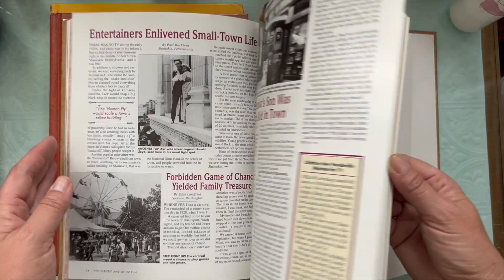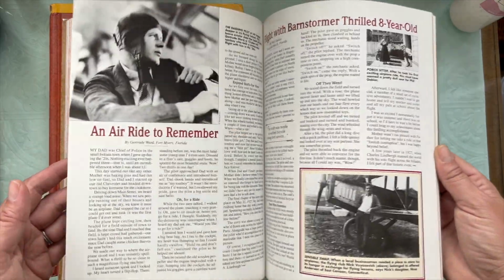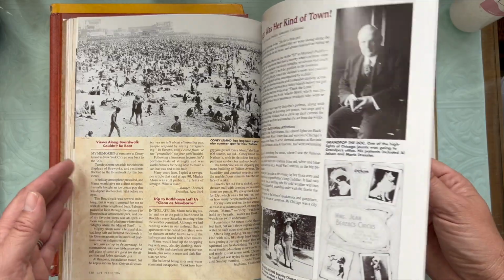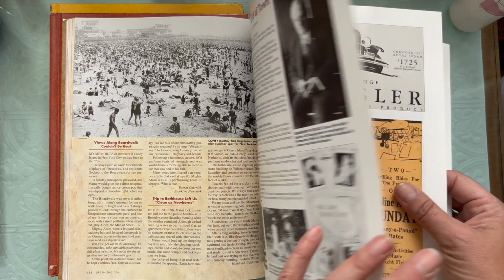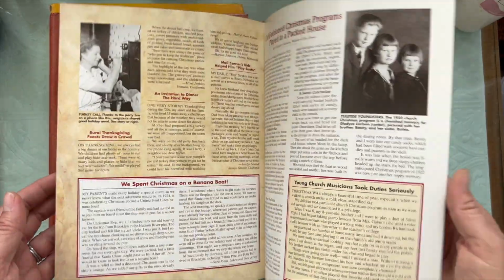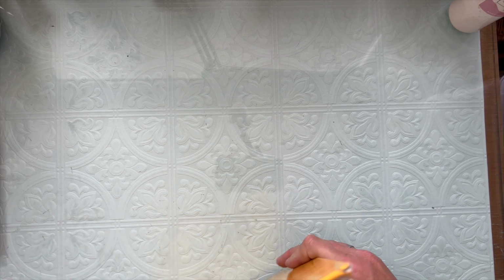Silent movies. Circus. Transportation. Lasting memories in the 20s. Is that a beach? Oh yeah, Coney Island. They look like ants. Oh, look at all the advertising. Yeah, I think those are really fun, even if they're just red and I don't even pull them apart for junk journals.